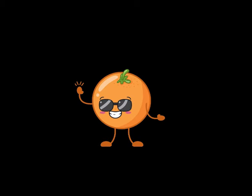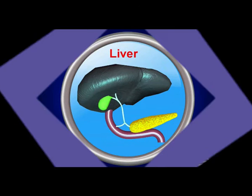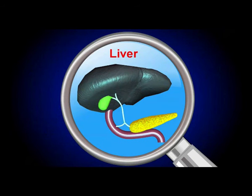Let's talk about some accessory but very important organs of the GI system: liver, pancreas, and bile system. The liver is a bulky organ that sits on the right side of the stomach. The liver is responsible for the main metabolic actions of the body. It stores fats and carbohydrates in the form of triglycerides, lipoproteins, and glycogen.